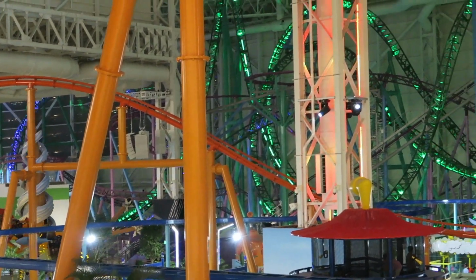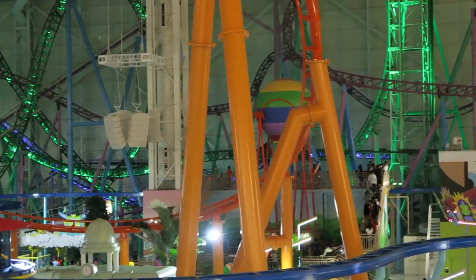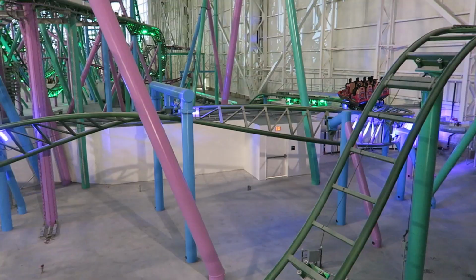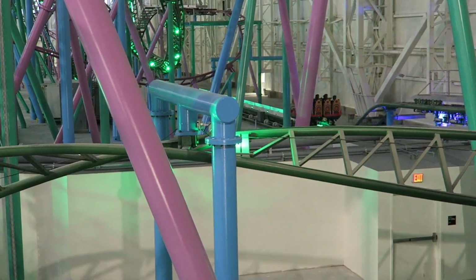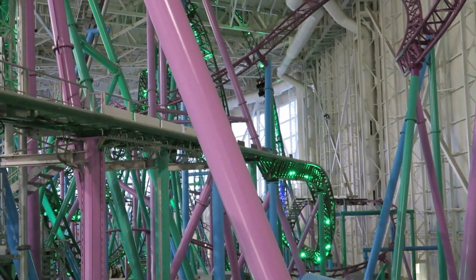But here comes my main critique with the ride, the pacing. I really wish the first and second halves were flipped. Shellraiser would be so much better if it began with a vertical lift and went straight into the launch for the second half. So how do I rank Shellraiser?